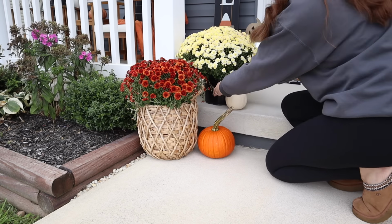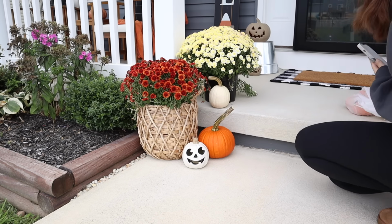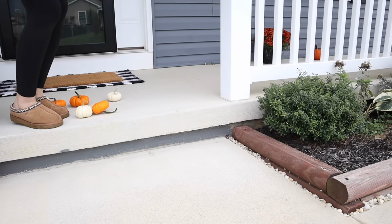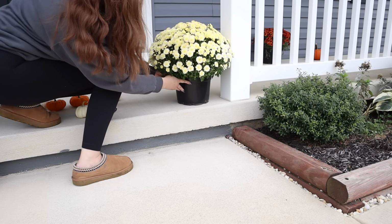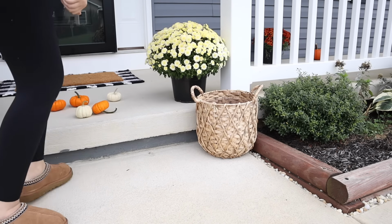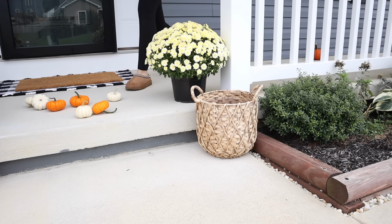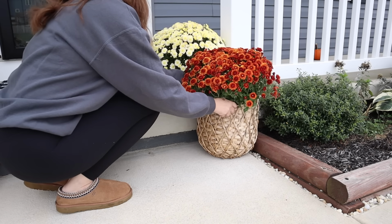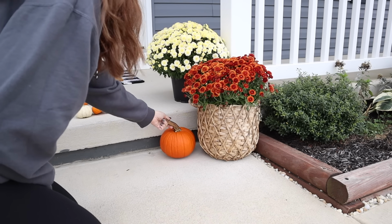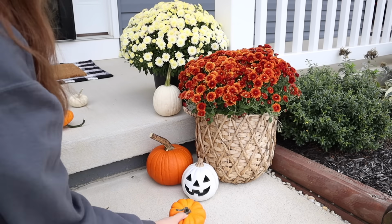And then the mums and the pumpkins are from a local farmer's market, and I always say this in every video when it comes to plants and mums in particular, at least for me. I find that shopping locally at a farmer's market, they always have cheaper mums. I believe I got all 4 of mine for $25, which I feel like is a pretty good deal. And you're supporting a local farm and a small business, and of course I love to do that when I can. And they always have really great deals on pumpkins and things like that.